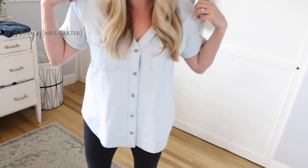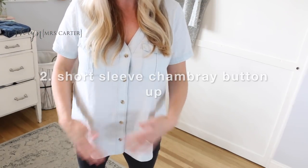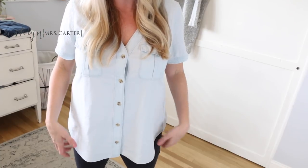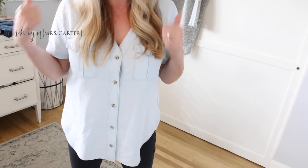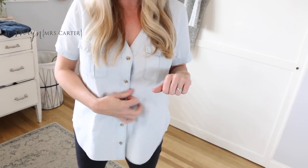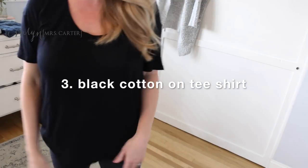And my first top will be this chambray light denim shirt that I recently just bought from Abercrombie & Fitch. I like that it is a neutral. I like that it will go with both my black pants as well as a regular pair of jeans that I decided upon. For my second top, I just chose a plain black tee from Cotton On.